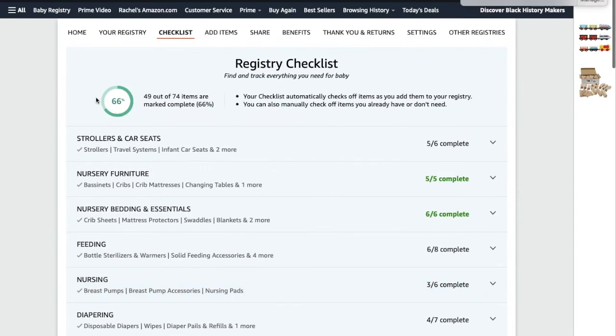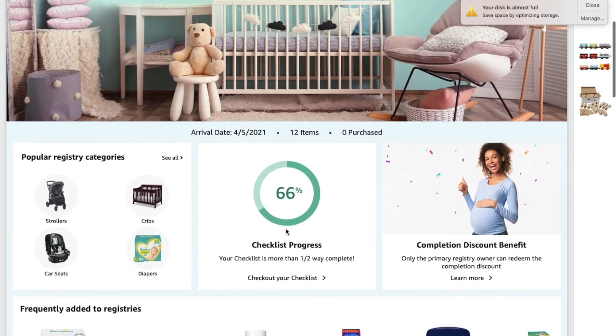Alright, so as you can see, we got to 66%, and that should be all we needed.